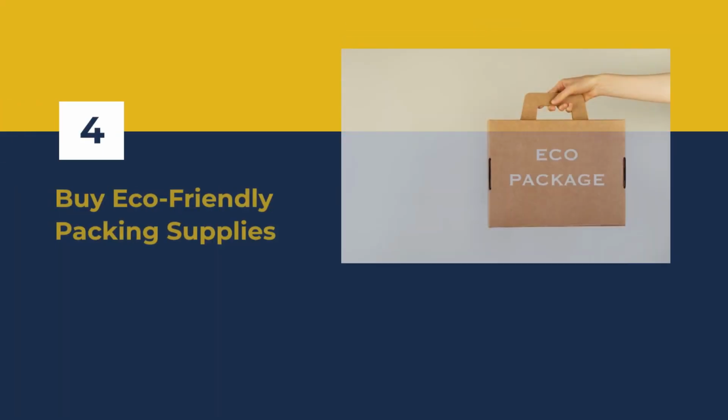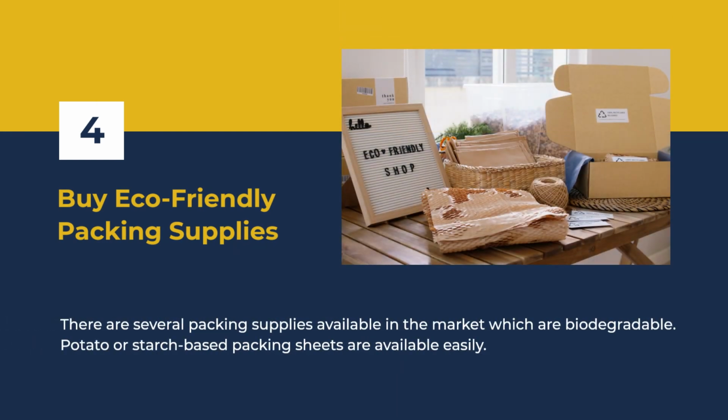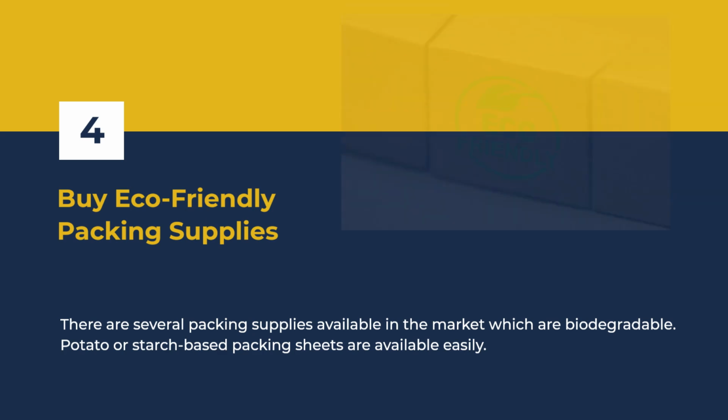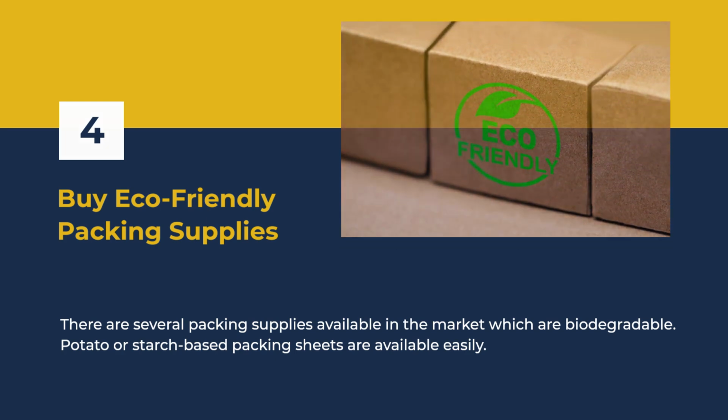Number 4. Buy eco-friendly packing supplies. There are several packing supplies available in the market which are biodegradable. Potato or starch-based packing sheets are easily available.